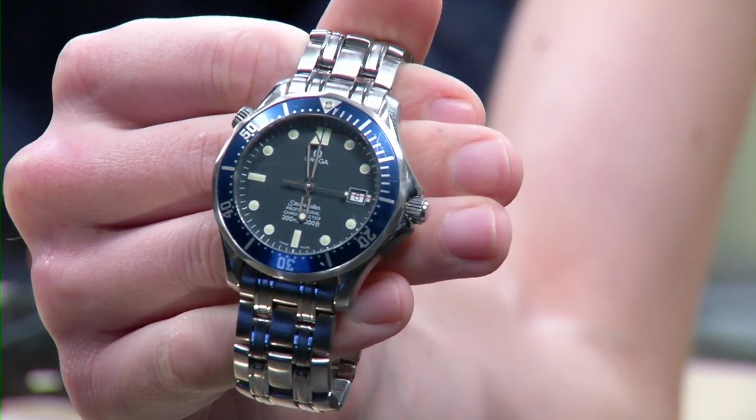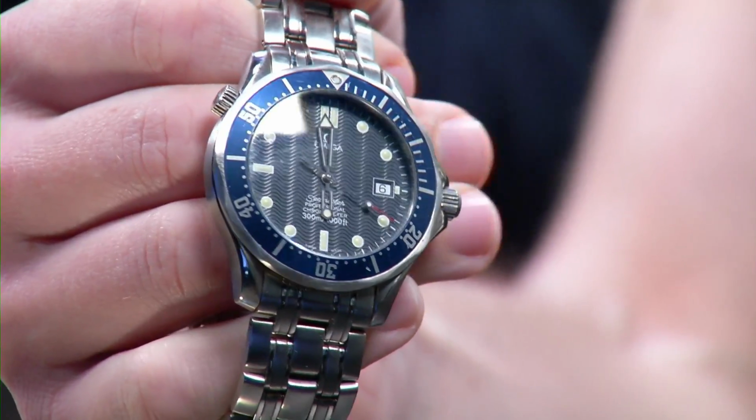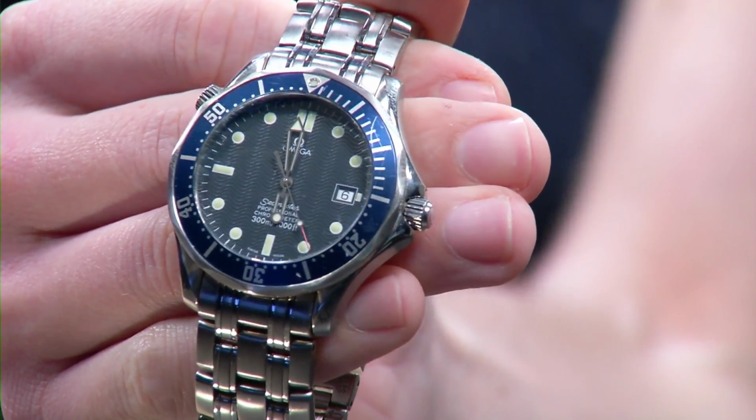So, Tim, this is a new piece. This is an old piece, the oldest. My graduation watch from 2002. This watch is 16 years old now. My old Bond Seamaster, the watch that I've owned from the beginning.